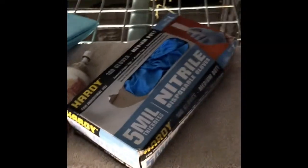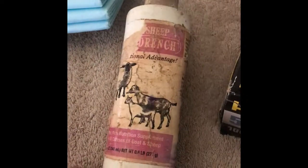So I just got some stuff out, some gloves, some goat drench in case the babies are really weak when they come out, some stuff to dry off the goats if they're wet, and then I cleaned the scissors with hydrogen peroxide to cut the cords if I need to, and some paper towels. So, getting ready for labor.